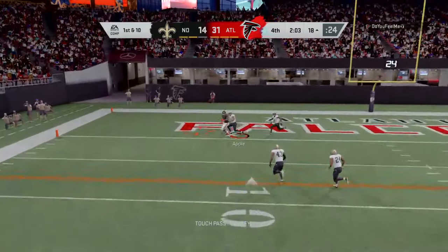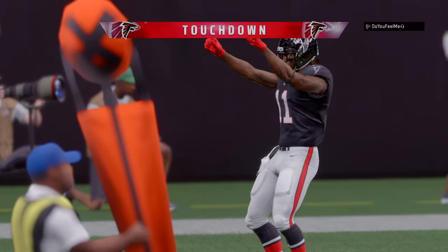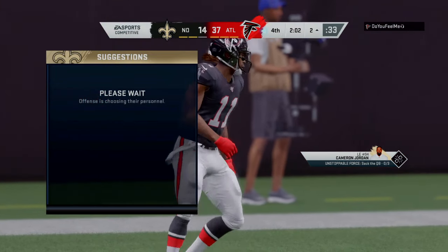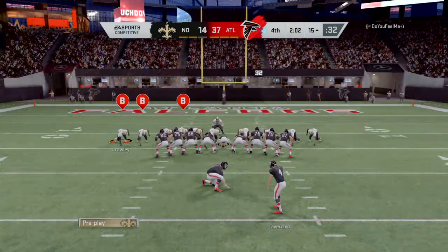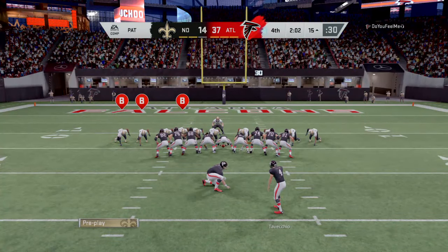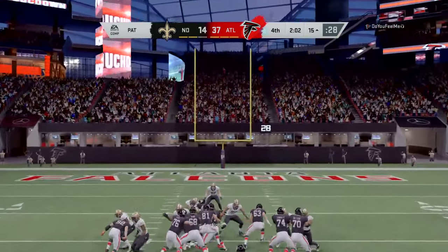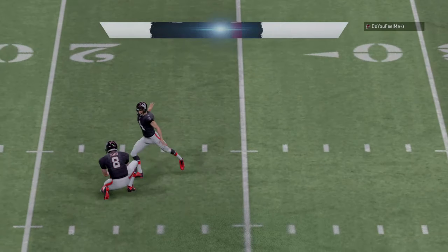And he's got his star receiver. It's Jones for the Falcons touchdown. Matt Ryan connecting on his 4th touchdown pass of the ball game. And the Falcons will extend their lead. Tavecchio good on the extra point. And the lead is now 24.